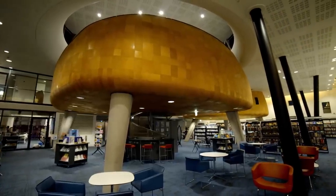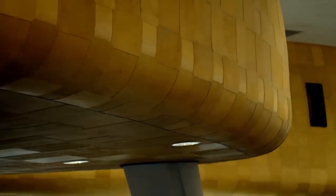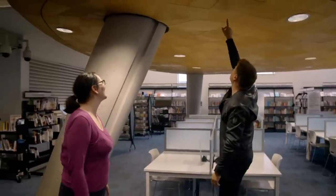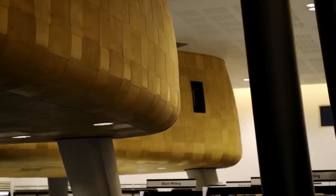I'm noticing a real connection here between our roof and that, a really unusual material to clad that pod with. It's just that outer skin of a sheet of plywood, stapled. I mean, it's literally stapled. It looks like leather, or it looks really luxurious. With the inside of this library, Will seems to have torn up the architectural rulebook.